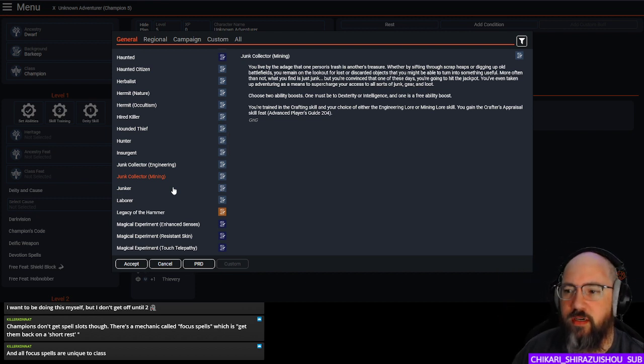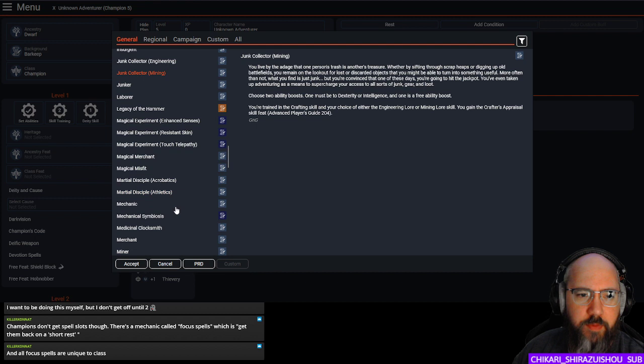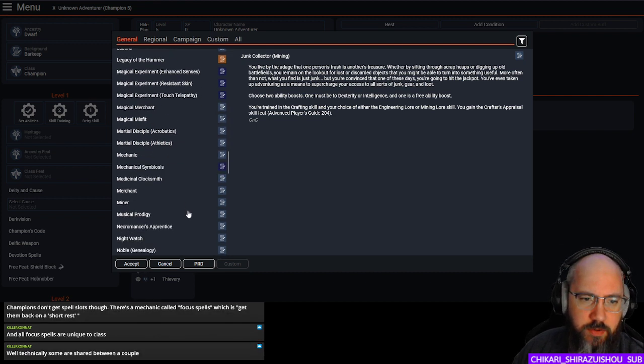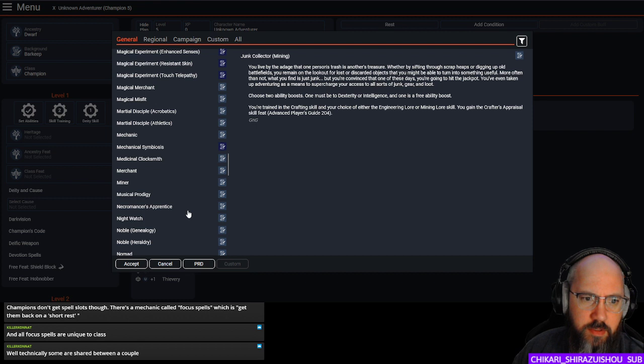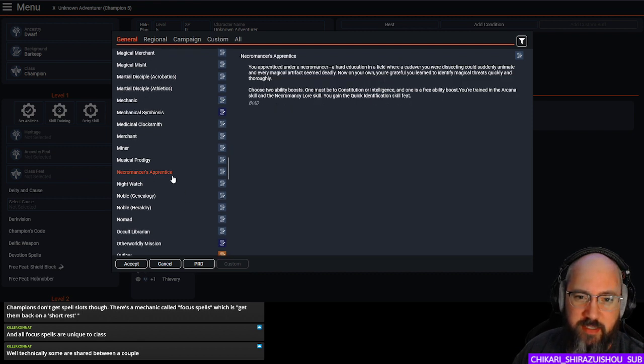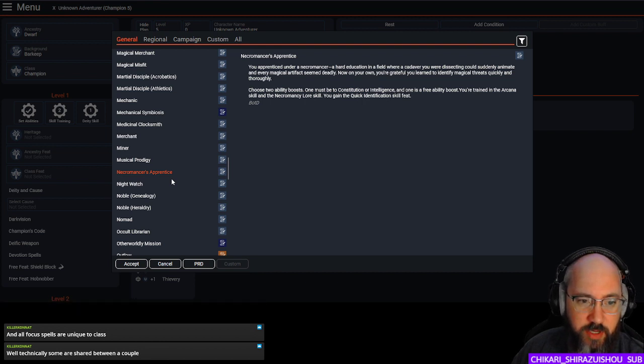Focus spells, you get them back on short rests. Oh. Ouch. Magical merchant, no. Martial discipline, no. Necromancer's apprentice. You are trained in Arcana and Necromancy lore. You gain the quick identification. That would be a cool thing to pick up.